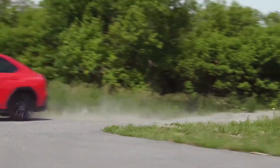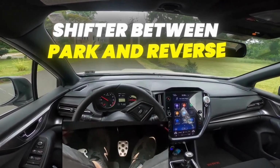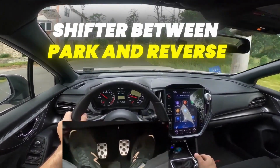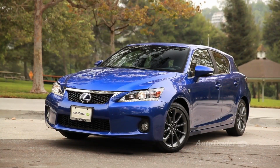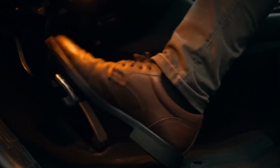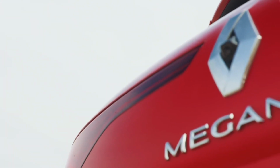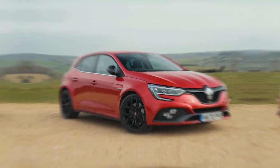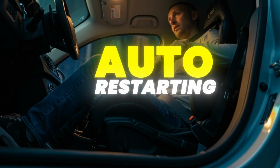On SPT models of the 2022 Plus Subaru WRX, placing the shifter between park and reverse engages an empty gear that allows removal of the rev limiter. The Lexus CT200H's hybrid powertrain enables unique driving behaviors, such as pressing the accelerator further into the power zone while in EV mode before the gasoline engine engages. The Renault Megane and Renault Sport's stop-start system includes a useful override feature, where opening the door and unbuckling the seatbelt while the engine is shut down prevents auto-restarting.